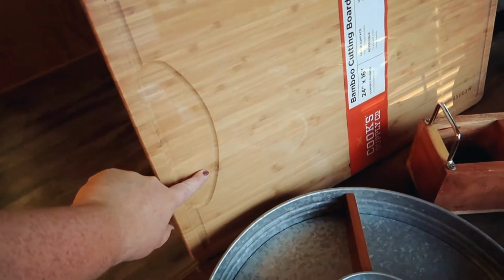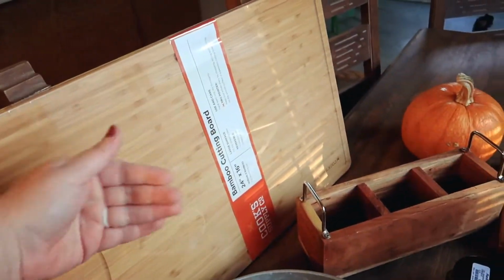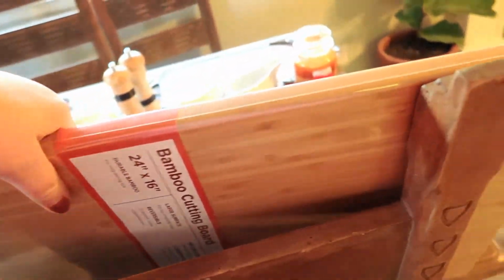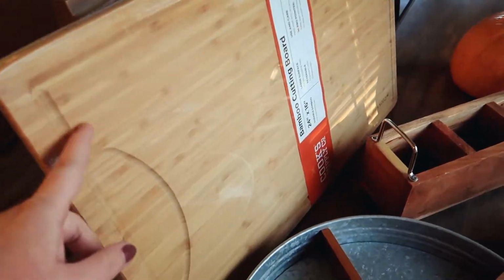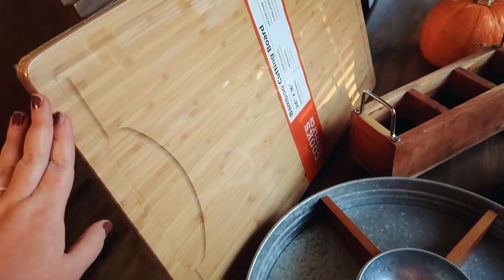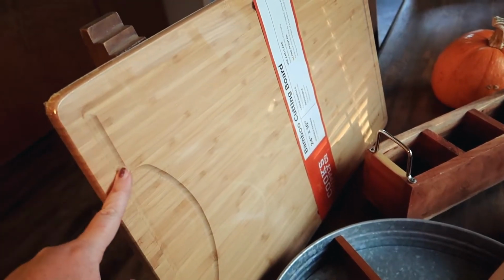It's nice. It has like a little ridge right here, and then the ridge goes all the way around, you know, so the juices don't spill over and that kind of thing. This bad guy was, let's see, $17.99, and this one was from Ross. But yeah, what's nice about the bamboo cutting boards is they quite literally last forever as long as you take really good care of them. So we're going to have this for years and years and years to come.